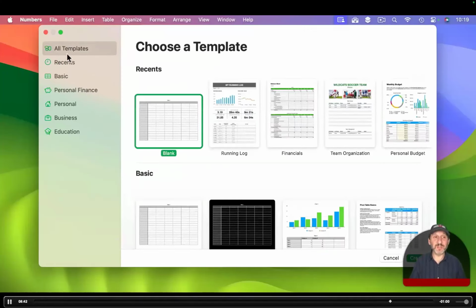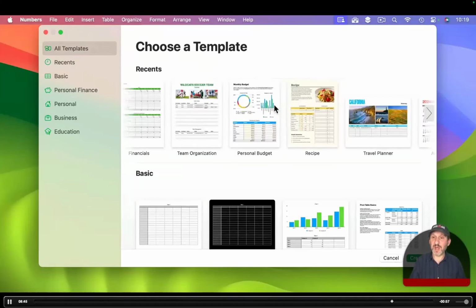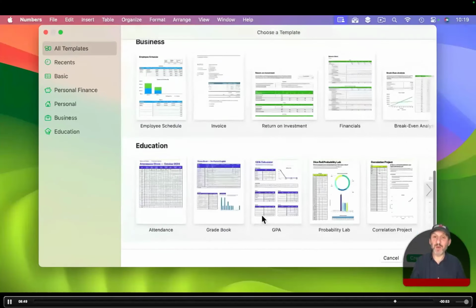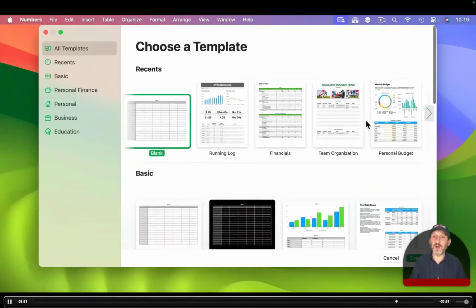And the same is true in Numbers as well. You can see your recents at the top. This is all my recently used templates. So instead of going through all of these, chances are I can find the one I want right here.